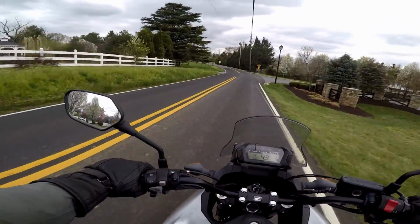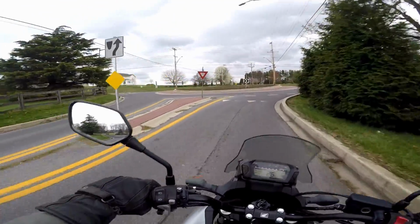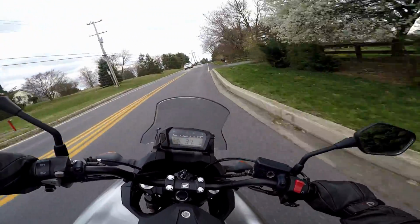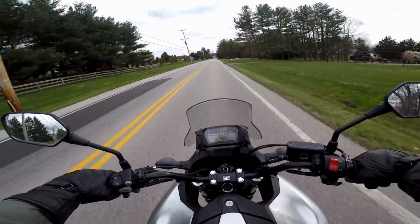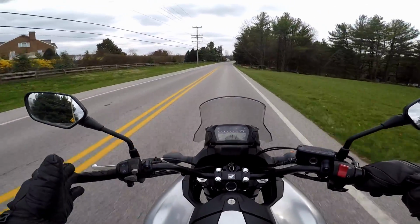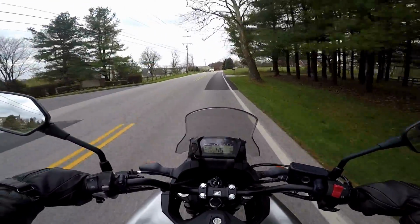And when you compare it to the CB, I think the older used CBs are a little cheaper than the NCs, and I think mainly because of the availability. The NCs are not really available very much. They're rare bikes. Now I have not ridden this bike at night yet, so I don't know how the visibility is on it, but I assume it's about the same as the CB500.